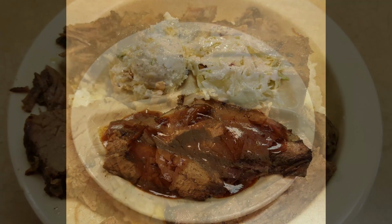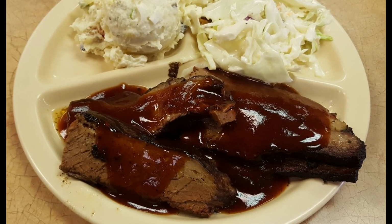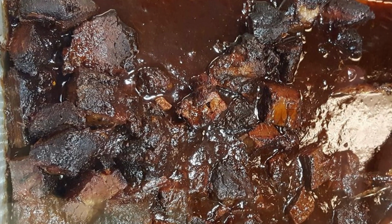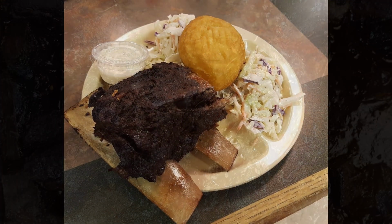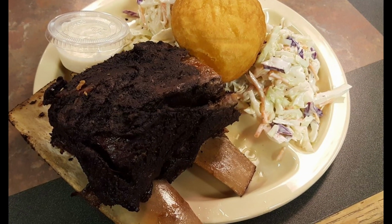And then we also have a brisket plate with potato salad and coleslaw here, and I added some sauce to this one already. And here's some of the burnt ends. They do a really good version of those here. And then we have the beef short ribs plate here at another visit I was at.